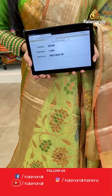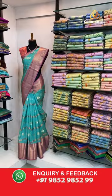Yes, two more sarees were pending. So mannequin sarees are waiting for us. And I will show you the, just see the beautiful sarees and with different color combinations and patterns.